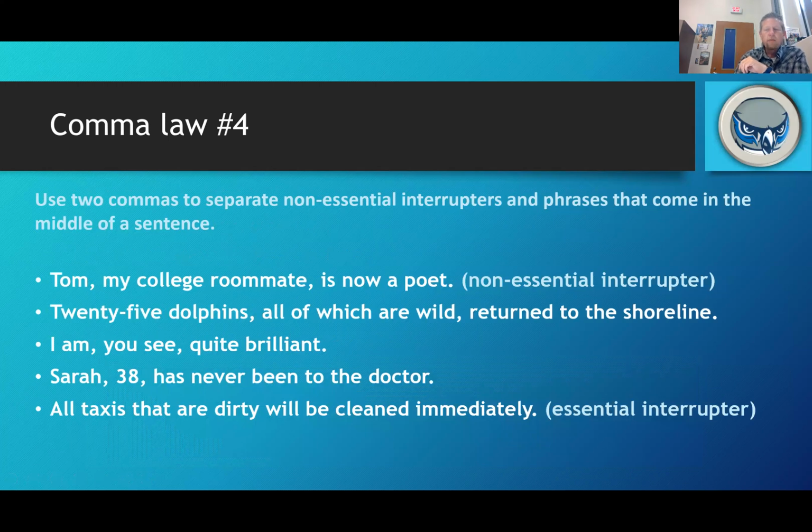All right, finally, comma rule number 4. You will use 2 commas to separate non-essential interrupters and phrases that come in the middle of a sentence. So in other words, the first example, Tom is now a poet. But I've added, for context, to give more clarification, to give the reader more depth and understanding, my college roommate. "Tom, my college roommate, is now a poet." This is not essential. It is not key to the grammatical structure of the sentence. It's extra.